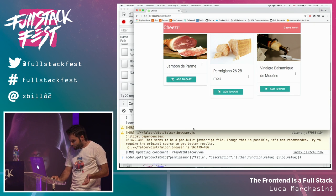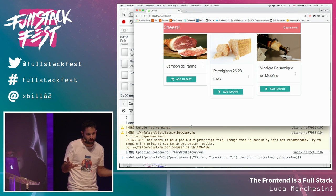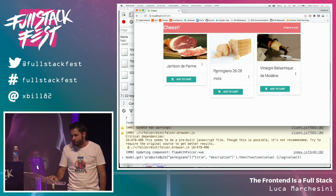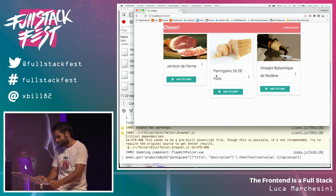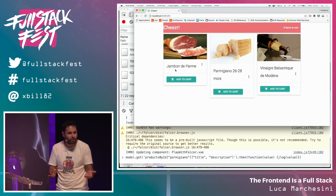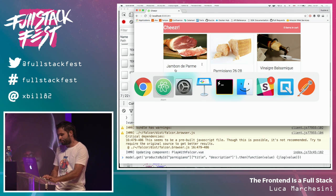But hey, it misses something, no? This is not a proper e-commerce platform. We have the name of the... okay, it's in French. My colleagues are French. It's not their fault. I'm sorry. We are not showing the price. Oh, my God. Let's get the price.